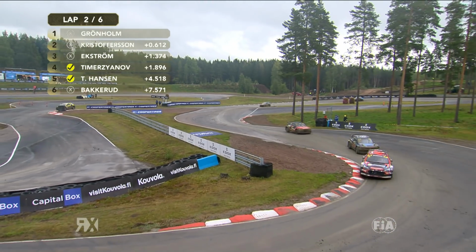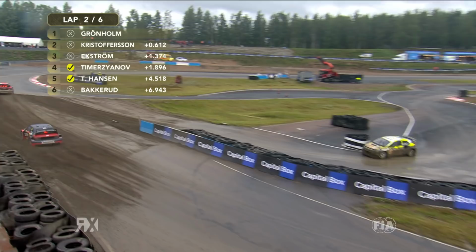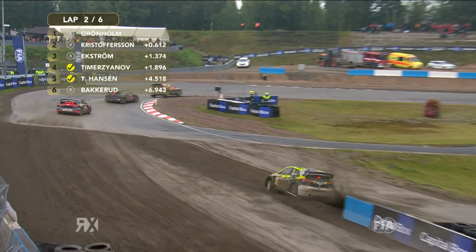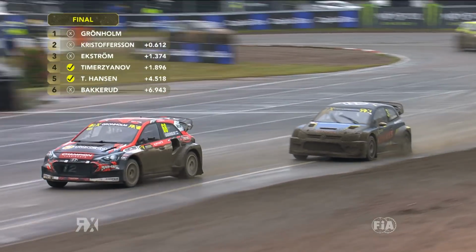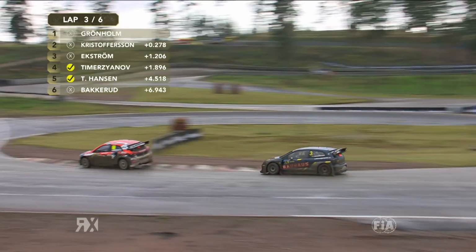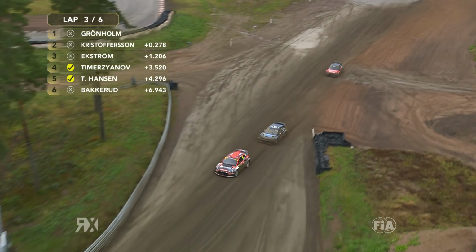That goes Timozyanov. So Ekstrom in P3 now getting onto the back of this train. Timozyanov coming from the joker. Is he covering off Timmy behind him? He is. Timozyanov's out in front of Timmy, so Ekstrom, Kristoffersson chasing Gronholm. Kristoffersson is trying to apply the pressure. He wants a physical mistake and an on-track pass.